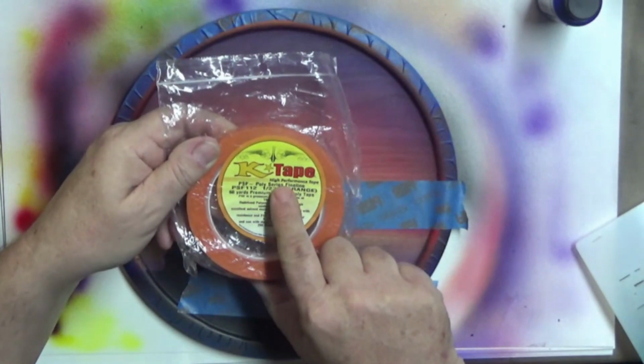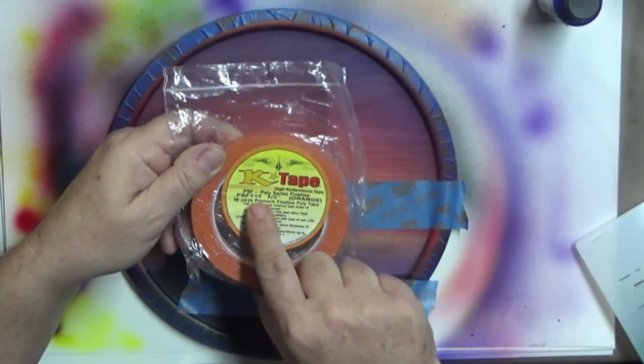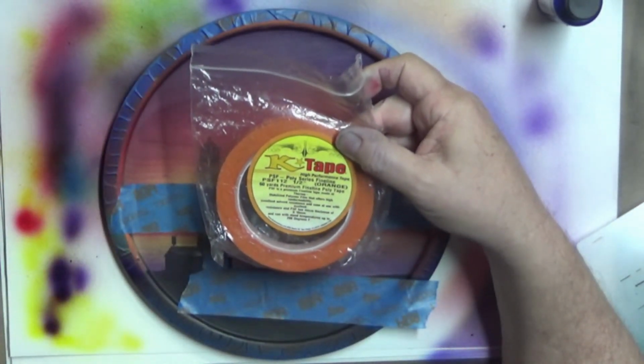Is that backwards or frontwards to you guys? Does that say K-tape or is it backwards? I can't tell. It's frontwards. Yeah, you must have your camera mirrored. Okay, that's fine. I'll leave it.